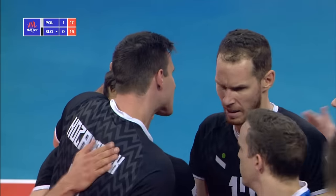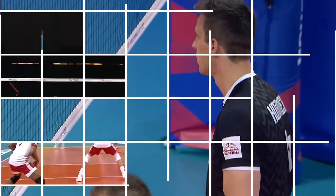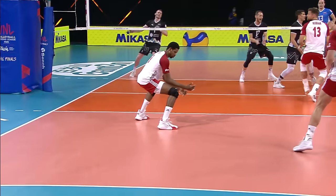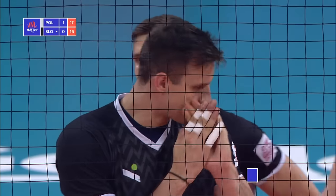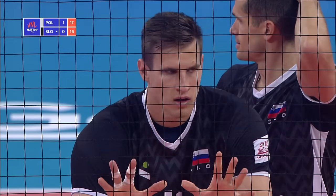Kosmol gets the middle ball away. That middle was what Slovenia needed to run. They needed to get him involved, whether that was Kosmol or whoever in the middle, because look at Kubiak, forced to come in and block that ball. And now the next play, if they do decide to go to Stern in the back row, that's going to keep him guessing. Chebel with the serve.